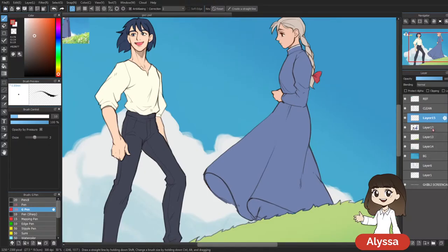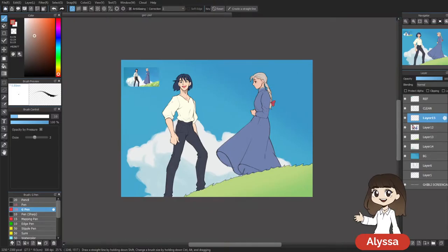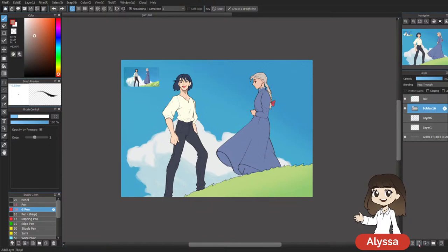Okay, so let's go a bit over the time because I want to at least go over some shading. So what I'm gonna do is create a new folder. Pop everything in there. And now everything's in the same folder. And then the way that, oops, I'm trying to create a new layer.